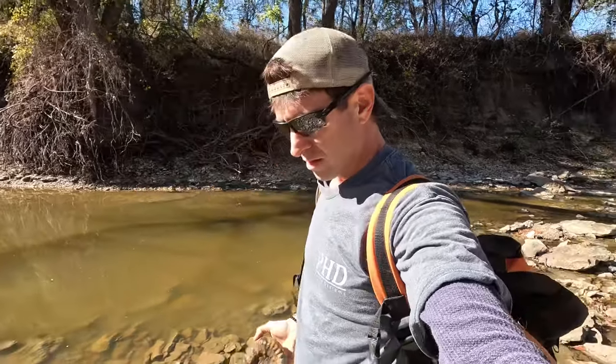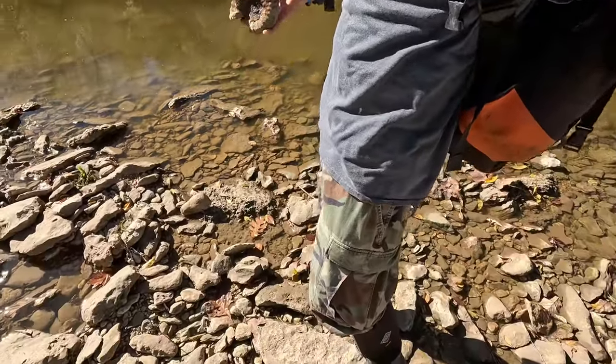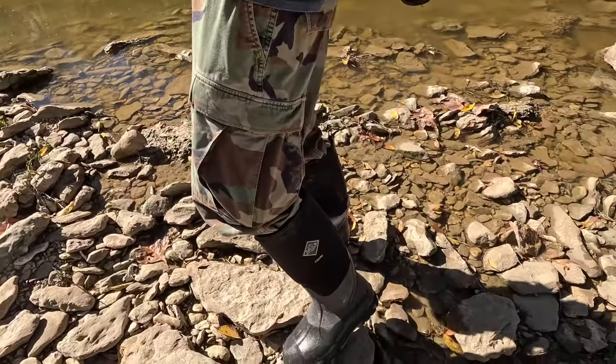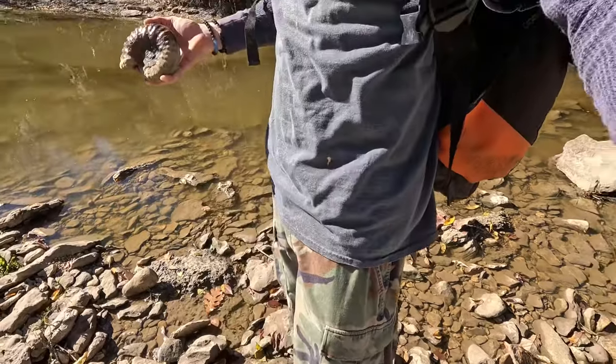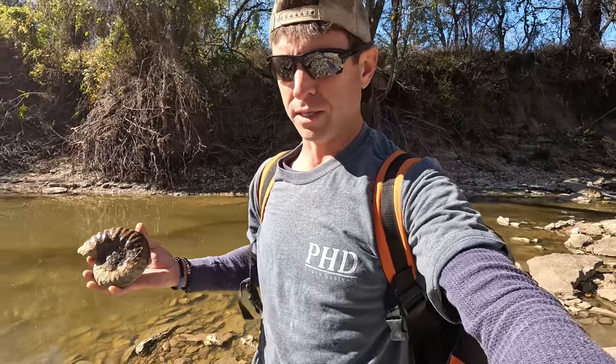Wow. It must be that I'm wearing all my mining and prospecting clothes. I got the boots on. I've got my camo pants that I use for digging holes at the diamond mine. I feel like I'm back to being DMI.